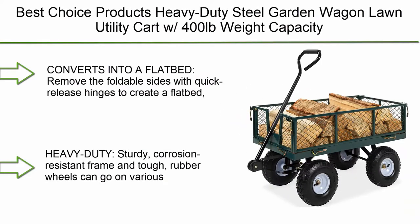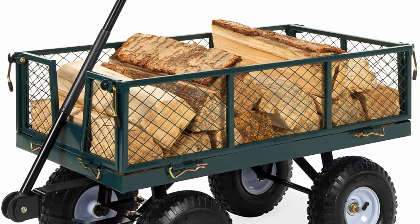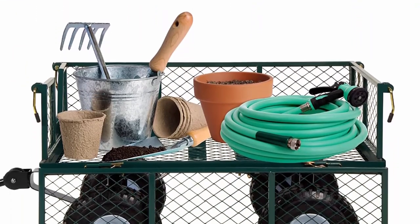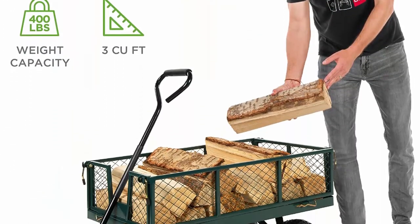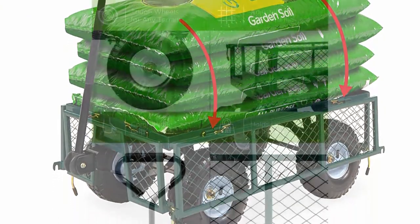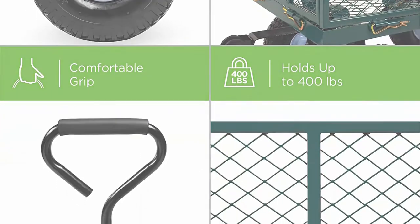Top 5. Best Choice Products Heavy Duty Steel Garden Wagon Lawn Utility Cart, 400 pounds weight capacity, removable sides, long handle, and 10-inch tires, green. Converts into a flatbed. Remove the foldable sides with quick-release hinges to create a flat surface, perfect for moving heavier objects. Heavy-duty. Sturdy, corrosion-resistant frame and tough rubber wheels can go on various terrains like dirt and grass, while the comfortable handle lets you easily steer the cart. Multipurpose, can lift and move heavy loads.